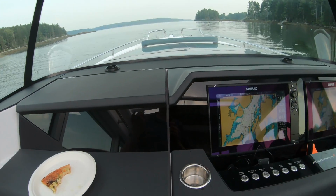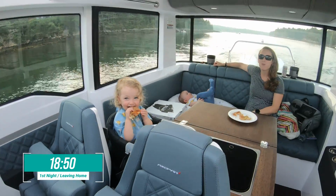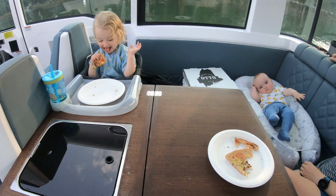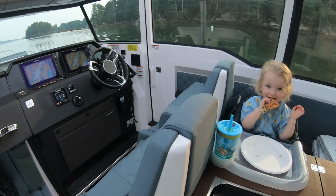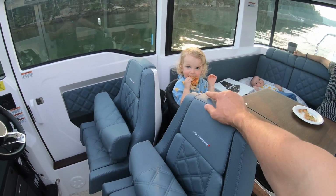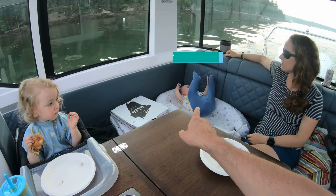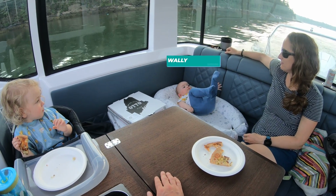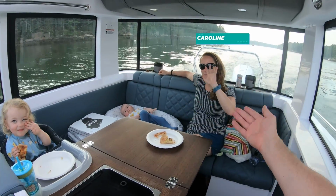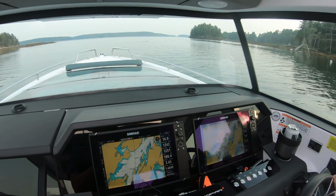All right, so it is about 10 minutes before 7 o'clock, and we are just getting underway, and we're having a little snack time as we start off our adventure. Just to introduce the team here, this is Pippa. Pippa is about 2.5-ish years old. This is Wally, Wawa. She is about 7 or 8 months old. And this is, of course, Caroline. So we're going for a cruise with all the ladies.